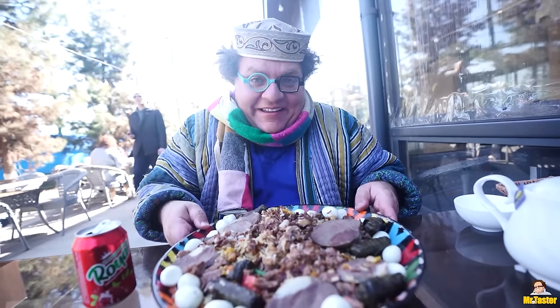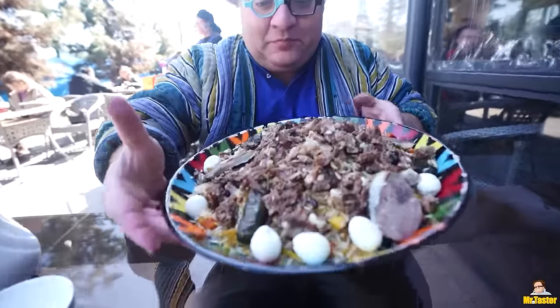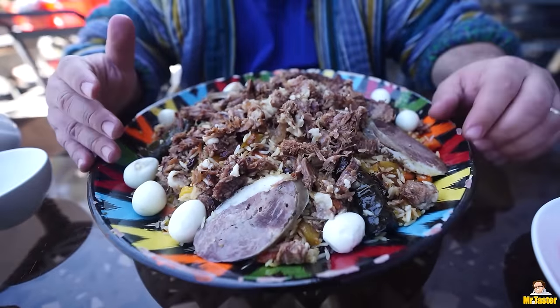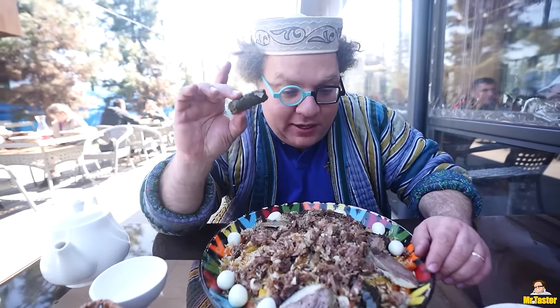Amazing, isn't it? We are in beautiful Tashkent. And look at this beauty. Pilaf, the biggest pilaf in the world. And each region has got their own style. Like this one has got dolma. I never saw dolma in pilaf.